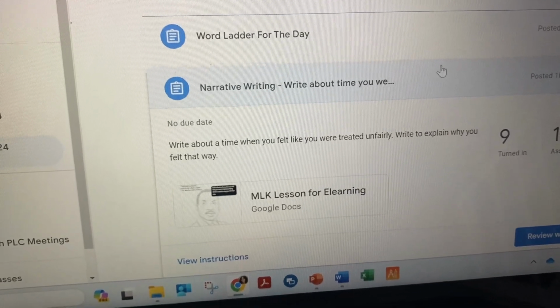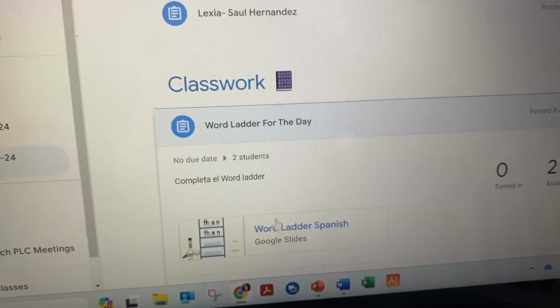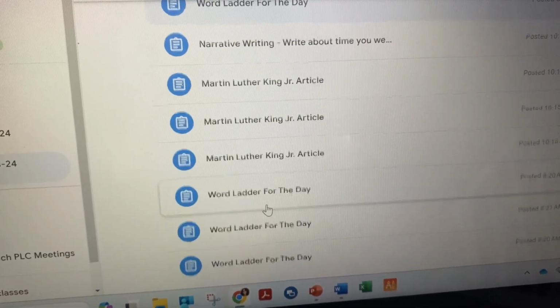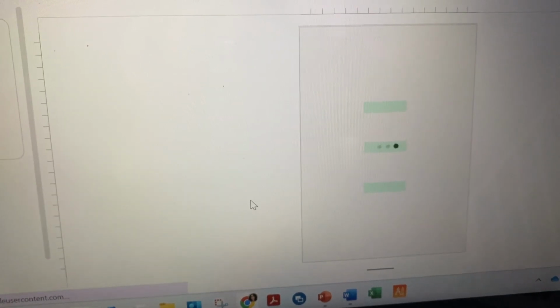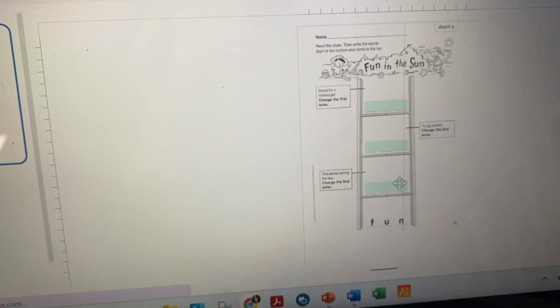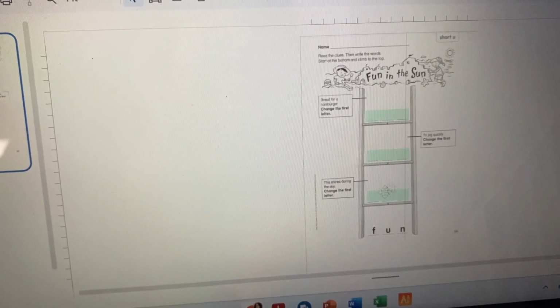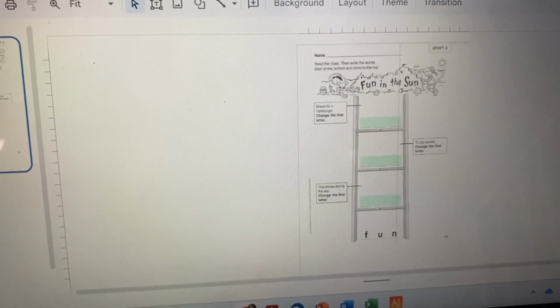And then the last thing that I had them do, in the beginning of the day, was their word ladders. This one was for my Spanish speaking students, because I have two in my homeroom. Basically what I did was I screenshotted my word ladders and posted them in here. Then I put text boxes so they could answer the questions or make the new word. And that was pretty much our day overall.